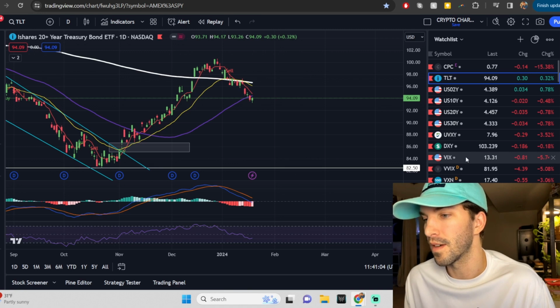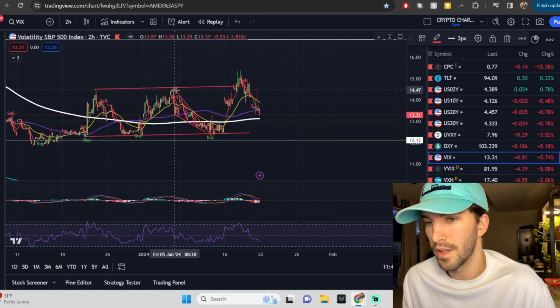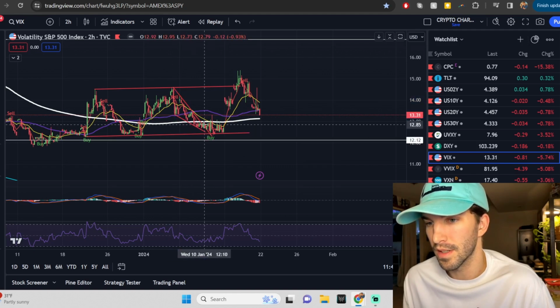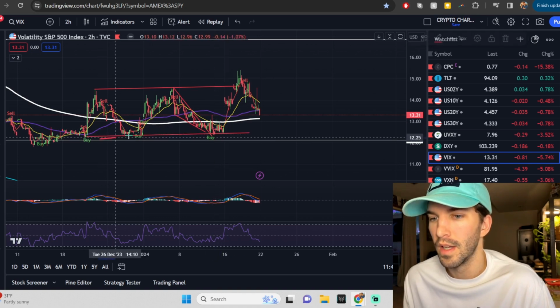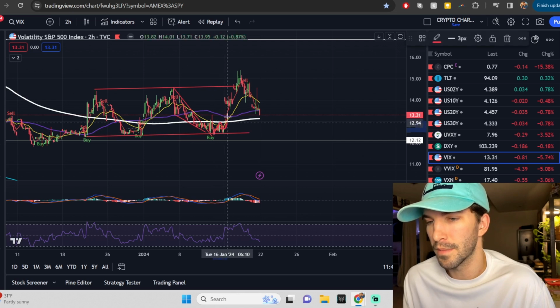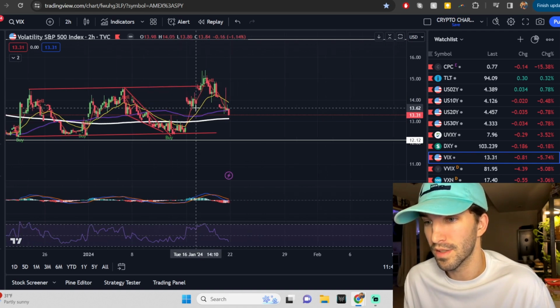So we'll be looking out for those divergences. For the VIX, I really just wanted to point out that we had this wedge way back towards January 11th. We see us start to move sideways from that wedge, even get a retest of the bottom of our little range we've been in. And what do we do once we test that bottom? Well, we get some buying back up and boom, volatility explodes. Now volatility is starting to subside.